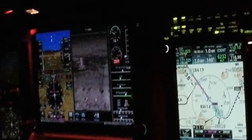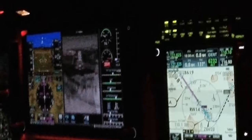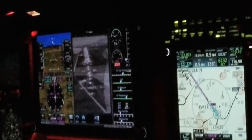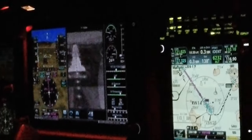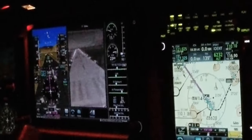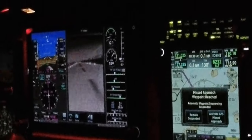Minimum visual. And threshold speed should be around 80. Full flaps. Slightly from different directions, so it's okay. 80.